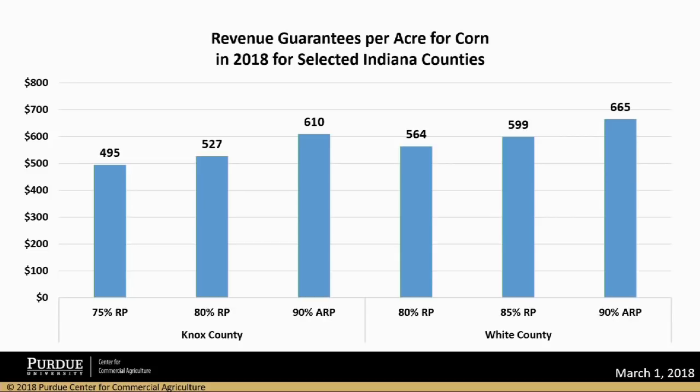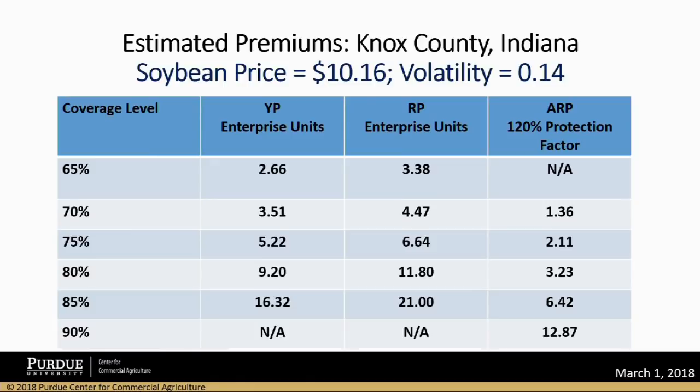Look at the increase in the revenue guarantee and compare that to the increase in the premium, and just look at the ratio. Yeah, it gives you a good rule-of-thumb guide. So let's look at soybeans. We won't spend quite as much time on soybeans as we did on the corn. We just wanted to show you that there are very similar trade-offs here. You have to look at what coverage level you need and how much increase in premium you're getting.